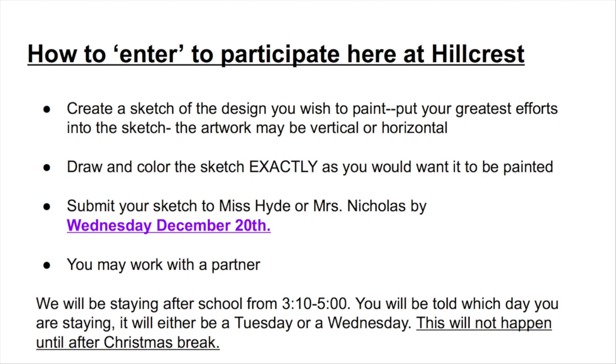Okay, so how do you enter to participate in the Art in the Streets project here at Hillcrest through us? First, you want to create a sketch of a design that you wish to paint. You want to make sure you put your greatest effort into the sketch. You may position the artwork on a piece of paper vertically or horizontally. This sketch must be drawn and colored exactly as you would want it to be painted.